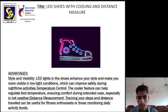And second one, temperature control. The cooling feature can help regulate foot temperature and ensure comfort during extended wear, especially in hot weather. And distance measuring: tracking your steps and distance traveled can be useful for fitness enthusiasts or those monitoring daily activity levels.